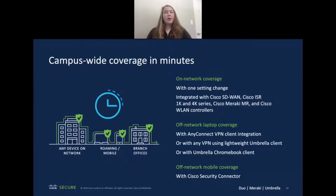For users who are off-network, you can use our Cisco AnyConnect integration for easy SWG and DNS layer security, as well as our standalone agent, which works with any VPN and has been proven in over 1 million deployments. This allows you to protect those off-network users, those students and staff who are learning and working from home. Next slide.